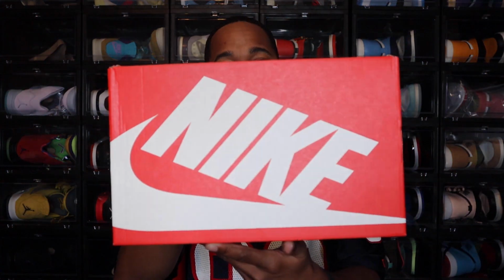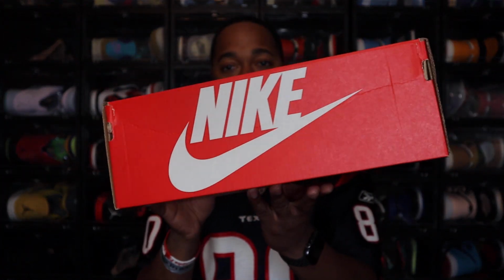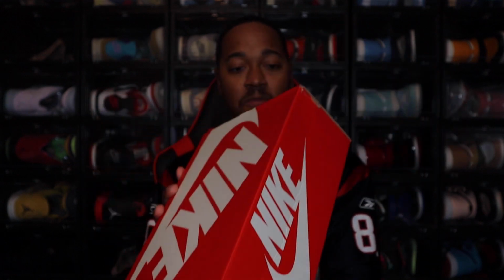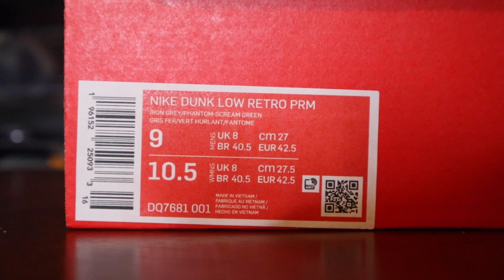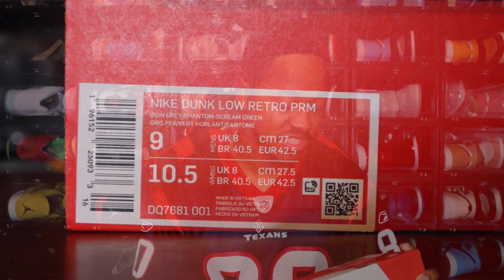So we're going to jump into this review over this Dunk Low Halloween. It's going to be quick because there's not much to it. So starting off with the box, we have a regular Nike Dunk box. So it's that all red with the white lettering in it. And going to the label, it reads Nike Dunk Low Retro PRM. And colorway on here is Iron Gray, Phantom, and Scream Green. This is a size 9 in men's.